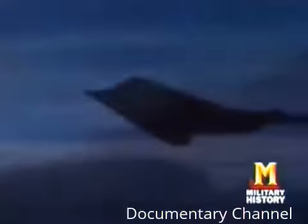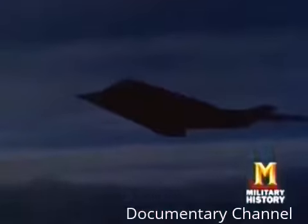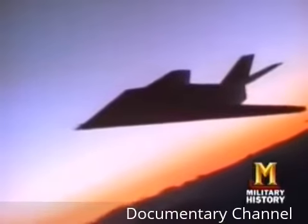But it was Operation Desert Storm in 1991 that brought these fighters public acclaim. In nearly 1,300 missions, they accounted for 40% of all targets eliminated in the war. Despite the presence of hundreds of anti-aircraft artillery batteries and surface-to-air missiles, not a single stealth fighter was lost, proving the old axiom, you can't hit what you can't see.